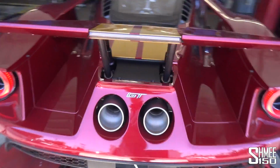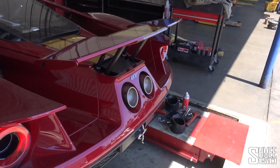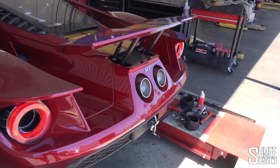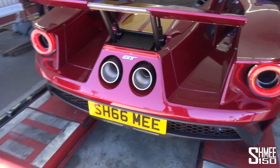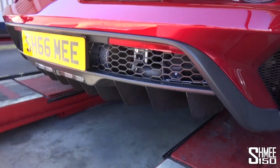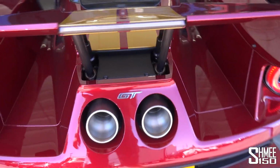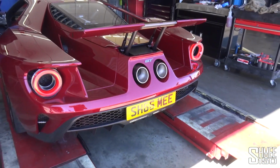Wow, and of course remember that exhausts do take a little bit of time to bed in. Mega. Oh, that sounds good. It's all back down on the ground then, assembled, diffuser in place, number plate reattached. The sound of this is so much deeper and more grumbly than before.